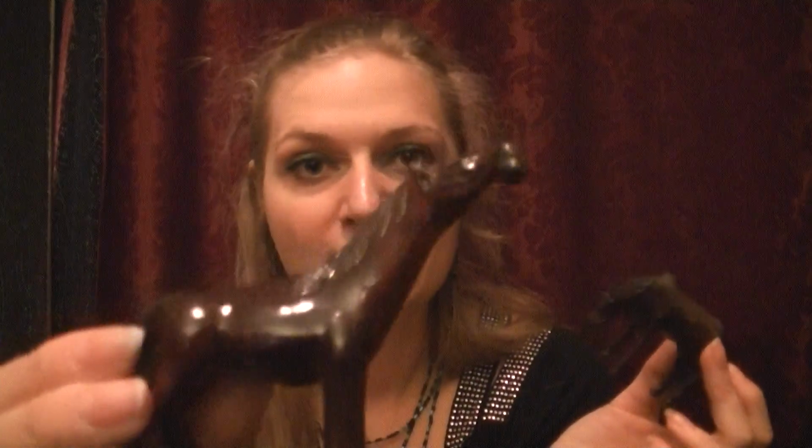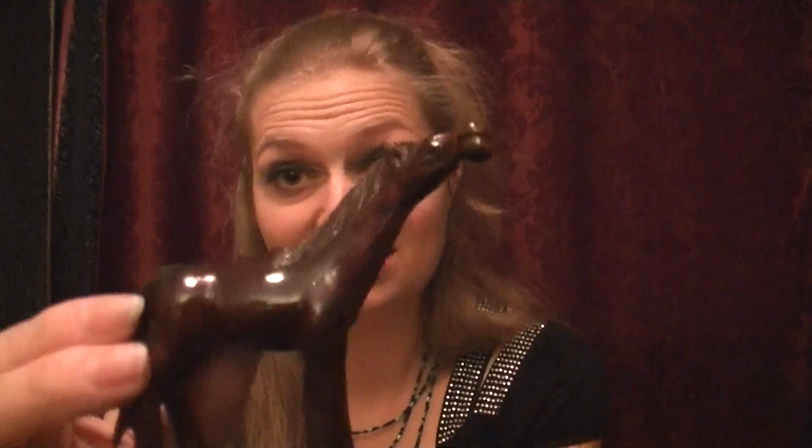I like that. Like I said, this is a mix box, guys, so there are toys in here, and then there are other items that are not. These are two hand-carved horses. We got these, my mother's side is 100% German, my dad's Italian.